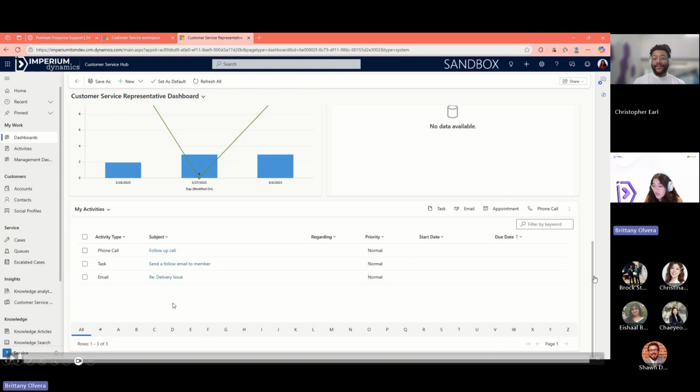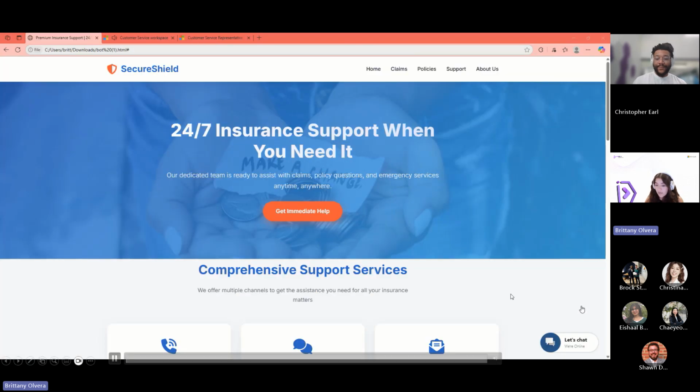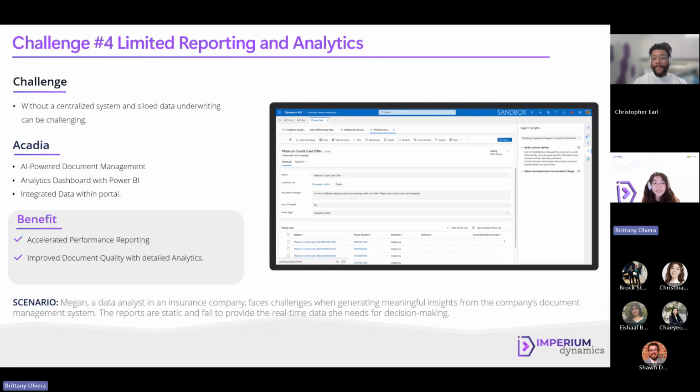So moving on to challenge number 4 would be the limited reporting and analytics. So, as we know, insurance companies generate vast amounts of data, but without advanced analytic tools, much of this data goes underutilized. Static reports and outdated dashboards limit visibility into operations, overall making it difficult to identify trends, optimize processes, and make informed decisions.